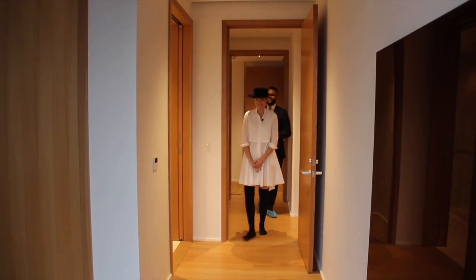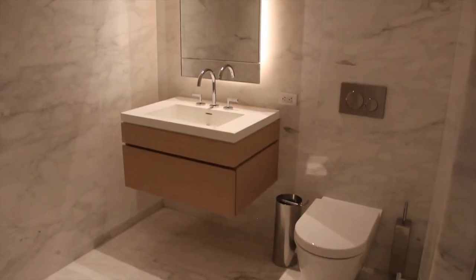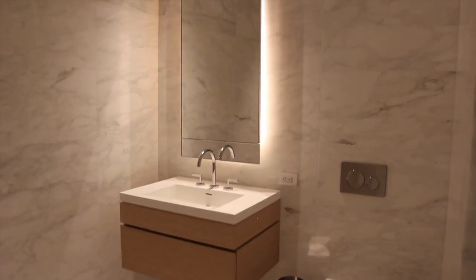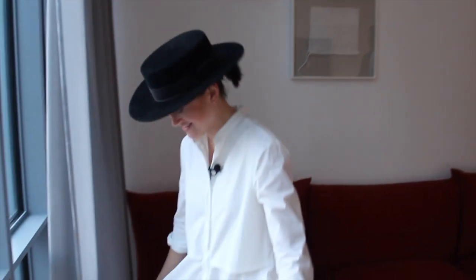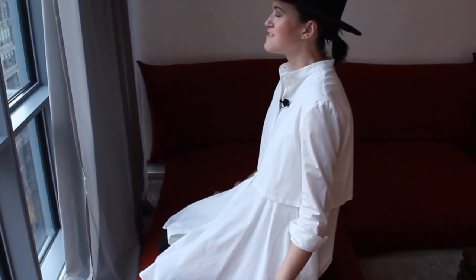So here, he designed this to be more of a media room. You can see the full bath, a full-size bath, bigger than some baths in a lot of different apartments. I feel like this needs to be my new meditation pillow spot. This is it. This is where you lounge and just hang out.